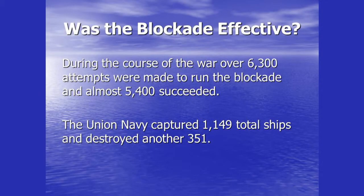So the big question at the end is, was the blockade effective? Well, during the course of the war, over 6,300 attempts were made to run the blockade. Almost 5,400 succeeded. Doesn't seem very effective, does it? The Union Navy captured 1,149 ships, destroyed another 351. Blockade running supplied the Confederacy with countless essential items: food, clothing, medicine, paper, you name it.